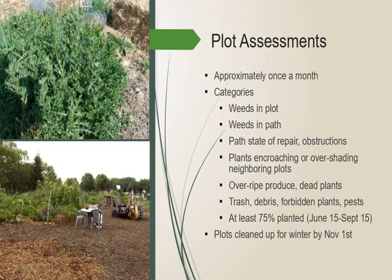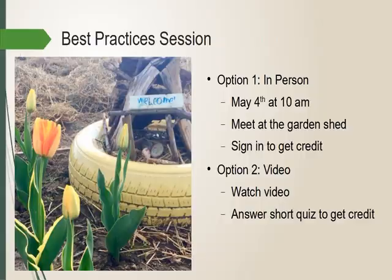Finally, all plots need to be cleaned up for winter by November 1st. More details on what that entails will be provided as the growing season winds down. If your plot has an issue needing addressing, you'll be sent an email. Otherwise, no news is good news.